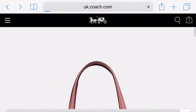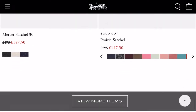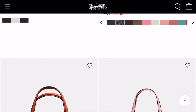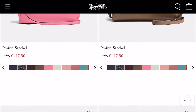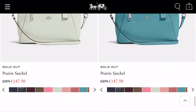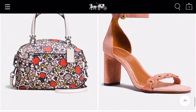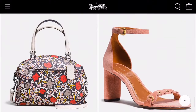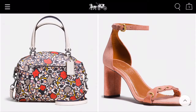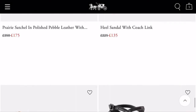I think with Coach as well, I quite like the pink colour ones. The black, pink and dark navy blues. And anything that has the Tea Rose on it. I think the greens are quite nice. I think these sandals are quite good. Although I don't know about the back where it curves in like that. I don't feel like it'll really support your feet.